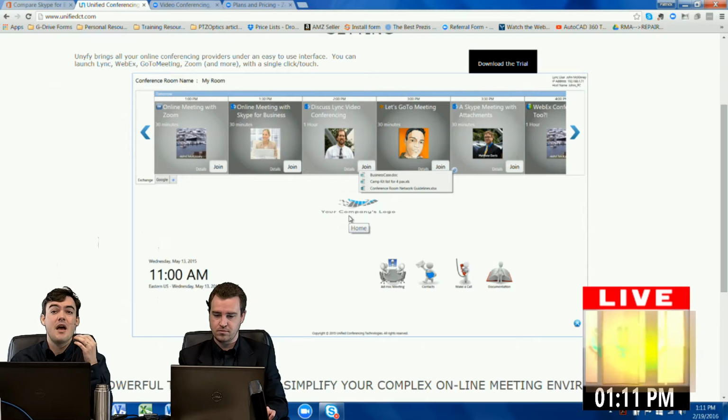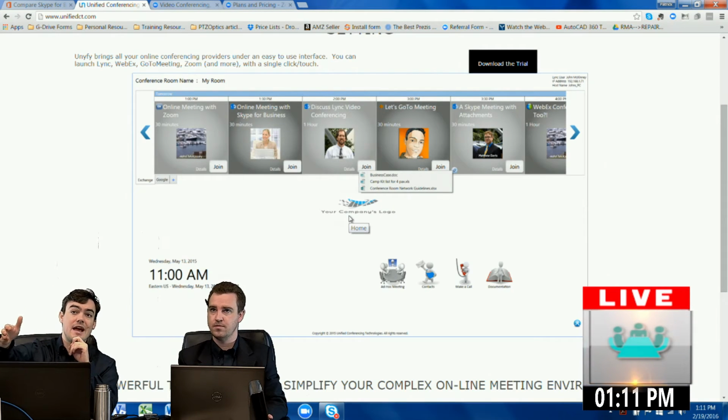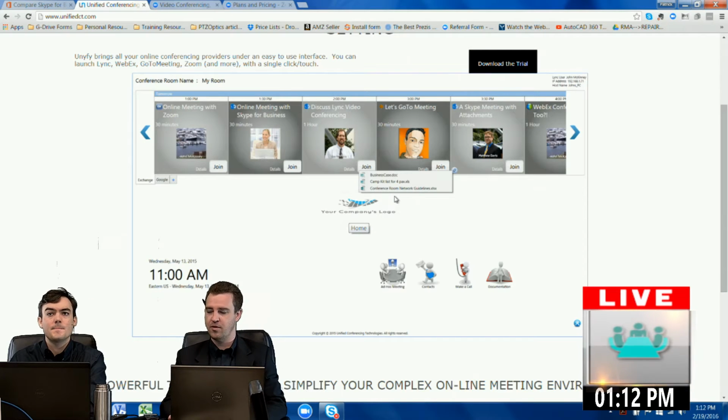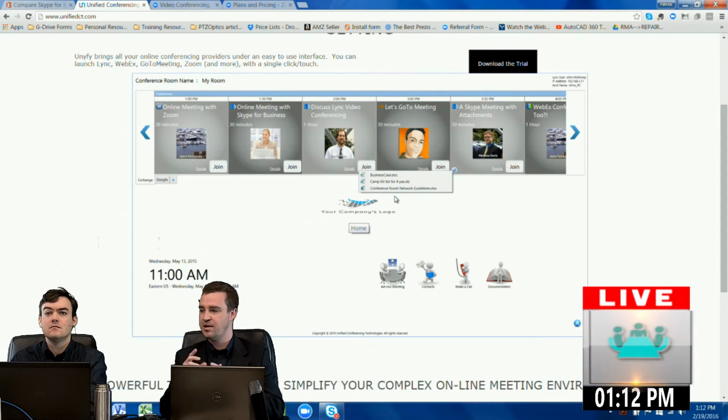So you can have cross platforms at the top there, and when somebody schedules a GoToMeeting in that room, it will recognize the API and launch GoToMeeting. Same with WebEx, Skype, and Zoom. And that's big for companies that want to have a lockdown PC in their huddle rooms or in their training rooms, and somebody can just walk in, click a button, and join your meeting.